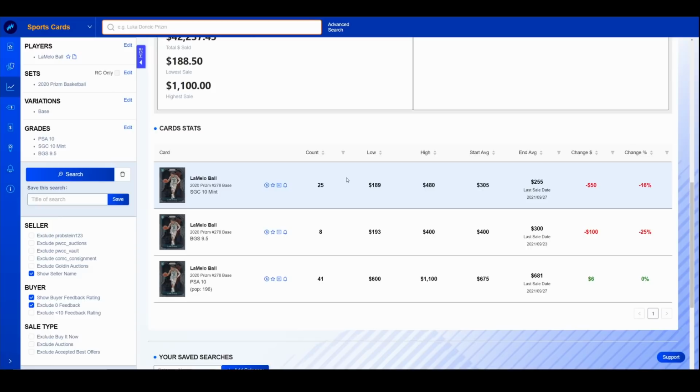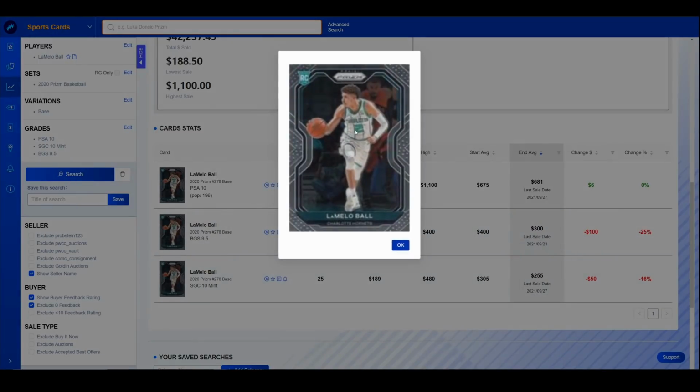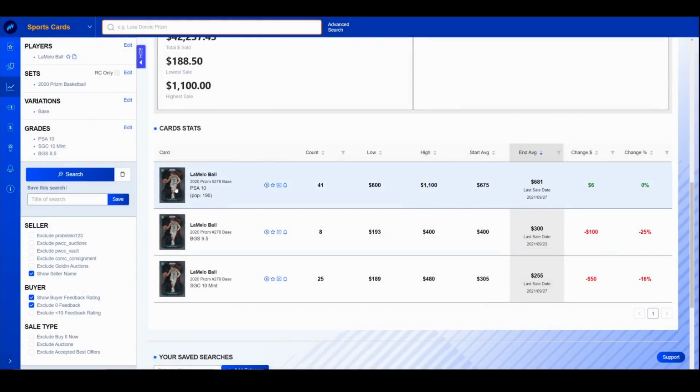Makes sense? So, yes, I like purchasing PSA slabs on the secondary market, but when it comes to grading to flip, you got to do the math. And on here, you're nuts to send a LaMelo base Prism pretty much anywhere other than PSA or SGC. It does not make sense financially. Whether you go to PSA or not, it's going to depend on your risk tolerance, how good you think it is, and what you got into the card for.